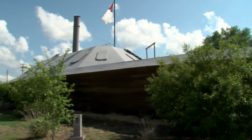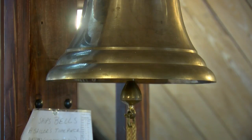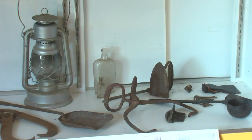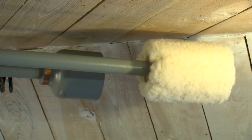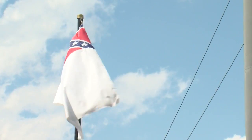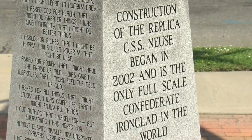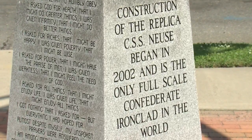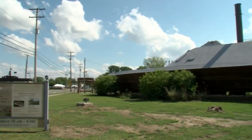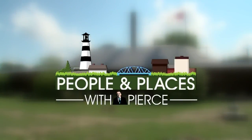The Neuse II has played a big role in downtown Kinston's turnaround, but even more important is preserving the history of some of America's darkest days. If you really understand what happened to everybody, both Union and Confederate soldiers, both up north and in the South, you will understand that at all costs, nothing like that should ever happen to us again. The world's only Ironclad gunboat replica is certainly a life-size reminder for us all. In Kinston, Lenoir County, Pierce Legion, WNCT 9 News.